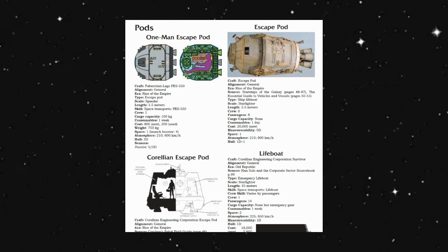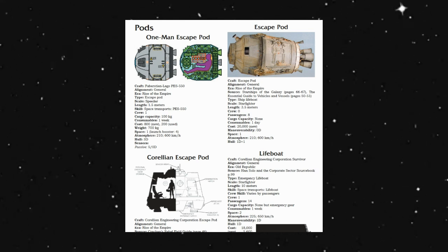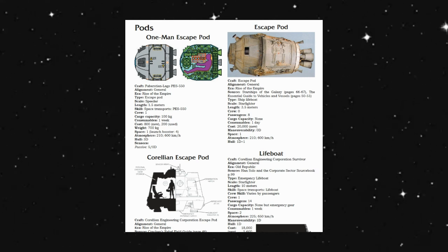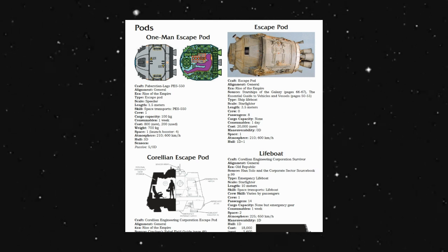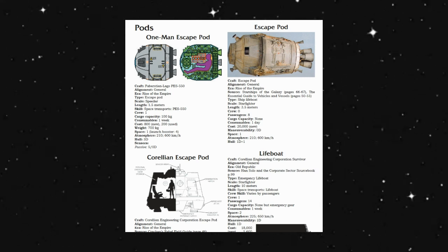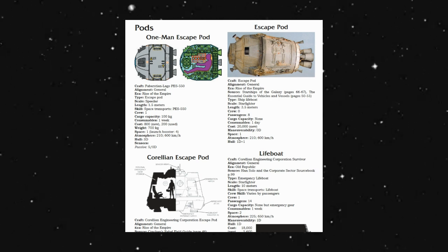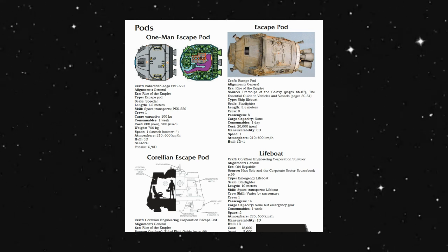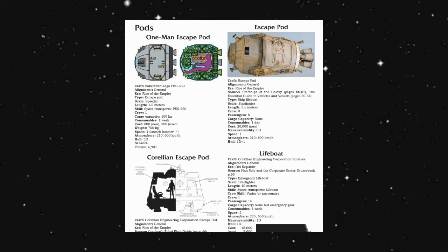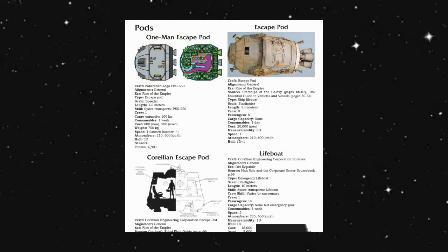Cal Kestis despised escape pods, which was likely caused by his experience during Order 66, in which Kestis's Master Jaro Tapal, I might be messing that up, I'm sorry, died in front of his Padawan in an escape pod after being mortally wounded by clone troopers. Clone troopers. Geez, I just cannot read today.